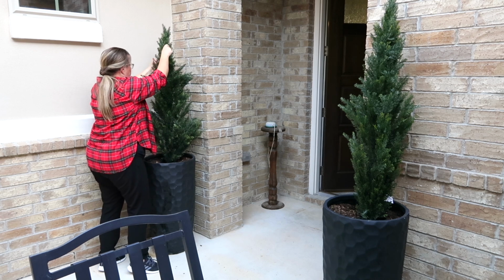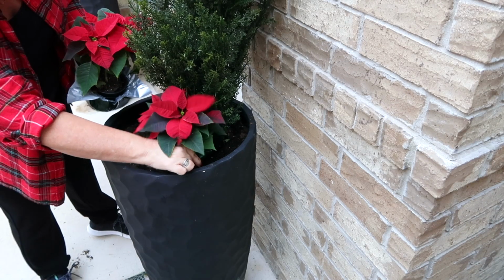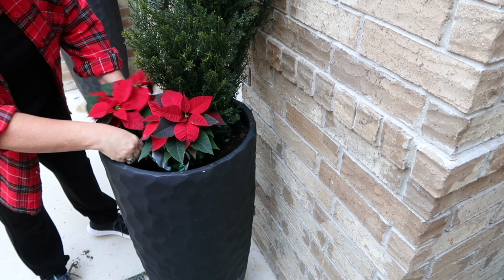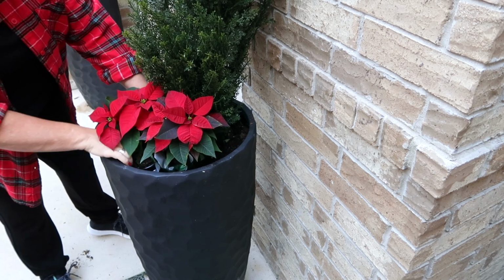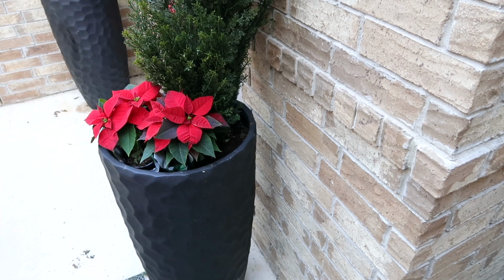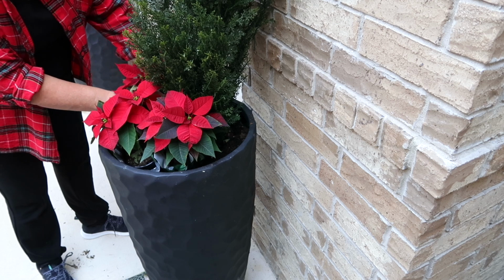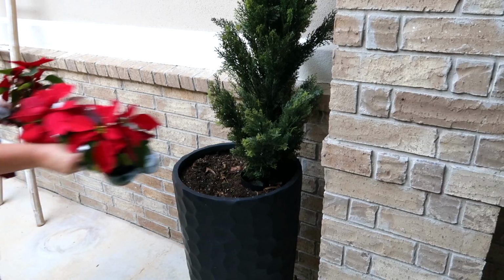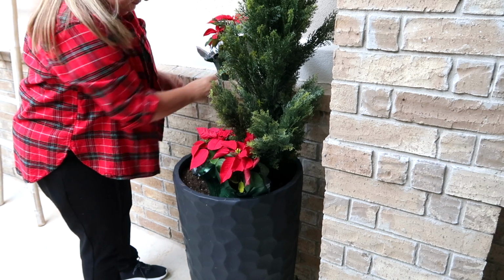Okay, so around the base, I'm going to go ahead and put in these small poinsettia plants. Now, I got these from Walmart. I tried to go back and get some more, and they didn't have any of the small ones. They do have the large ones, and I will be using those throughout the courtyard, but these smaller ones, they didn't have anymore. So they might still have some at your place, but they didn't at ours.